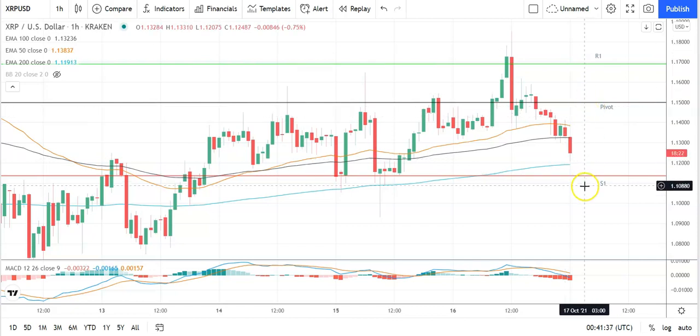Failure to move through the pivot will bring the first major support level at 1.1138 into play. Barring an extended sell-off on the day, Ripple's XRP should avoid sub 1.1s. Second major support level sits at 1.0942.